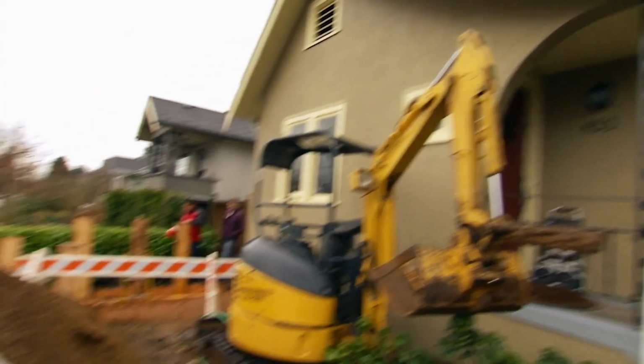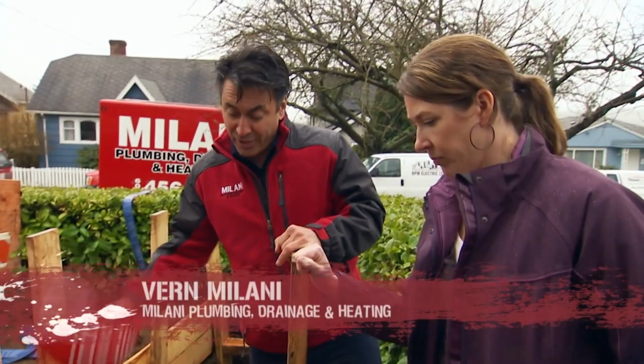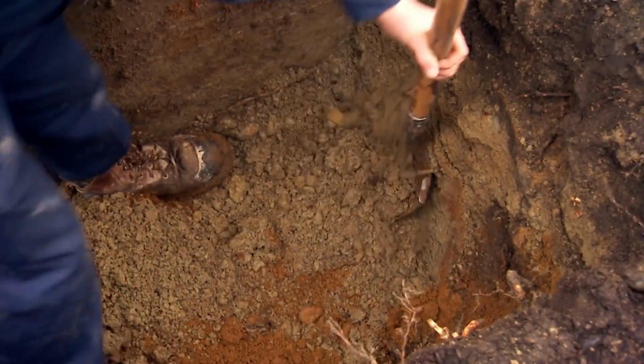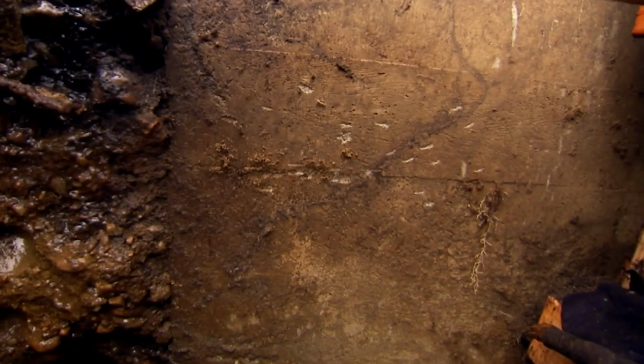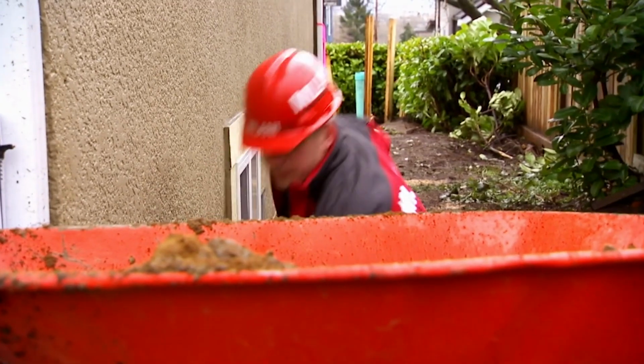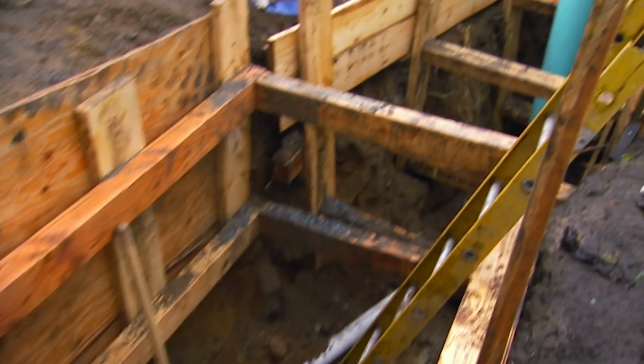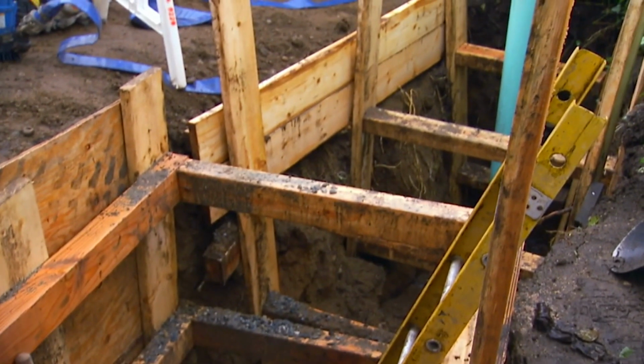And we are trying to locate the drain tiles, and we're not finding anything. Really? That's a problem, yes. You've dug right down to the bottom of the footing here of the foundation. That's right. There's no drain tile happening here. Kim and David's house should be surrounded by a drain tile system, which is horizontal piping that moves water away from their house.